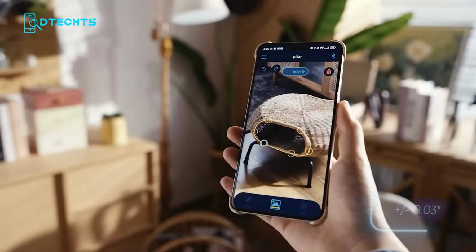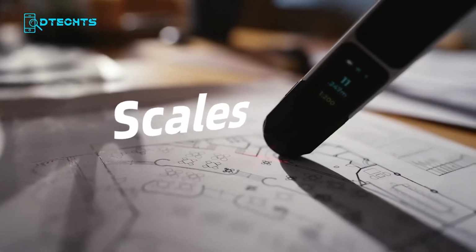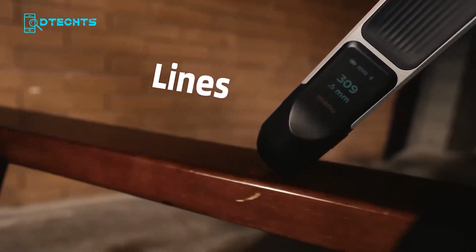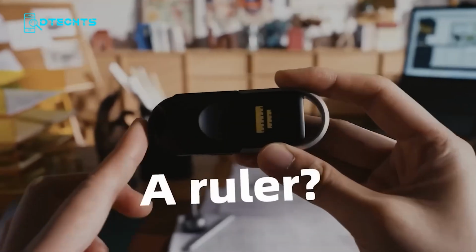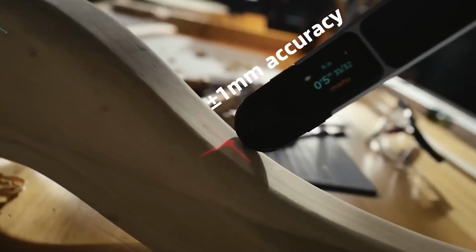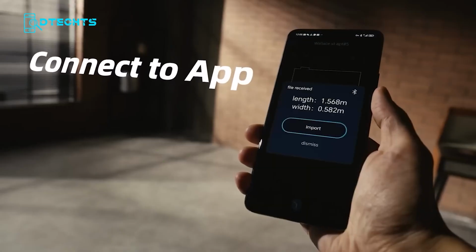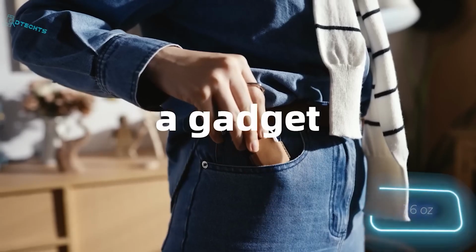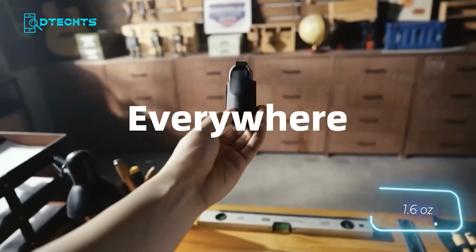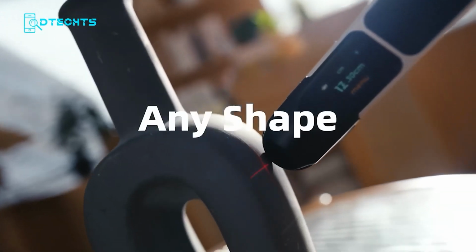Do you need a compact laser ruler that will fit in your pocket and offer accuracy with a margin of plus or minus 1 millimeter? Then take a look at the Neo Ruler GO. One battery charge will last you up to 10 hours of use. Whether it's straight lines, curves, or angles, just run the ruler along the surface. You can switch between different units of measurement, such as miles and yards. The measurements are easily transferred to the app in different formats, from DXF to TXT. The weight is only 45 g, and the price is $49.